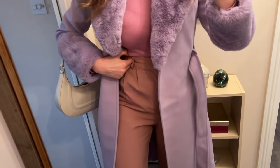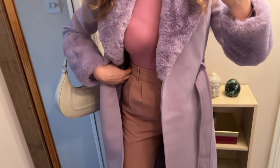But yeah, then like I said, very Fourth and Reckless, long high-waisted trousers as usual, pink polo neck that I got from a charity shop, which I've shown recently. This is very old. It's probably from AliExpress or a random online retailer. It says Angel, why not? And a white Primark handbag.